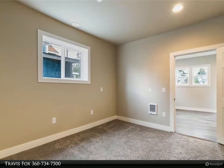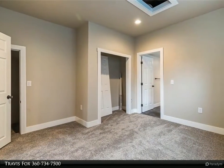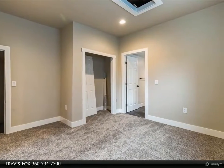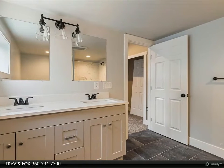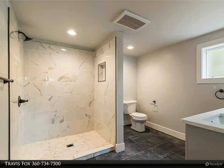Primary suite on main floor with dual vanity bathroom and walk-in shower with tile surround. Brand new tile floors in both bathrooms. Huge detached shop/garage with extra storage or workspace. Extra off-street parking off the alley as well. 2 front doors with ability to have a mother-in-law suite or separate 1-bedroom unit.